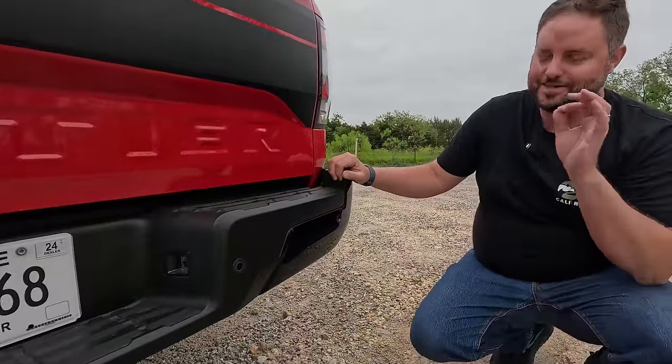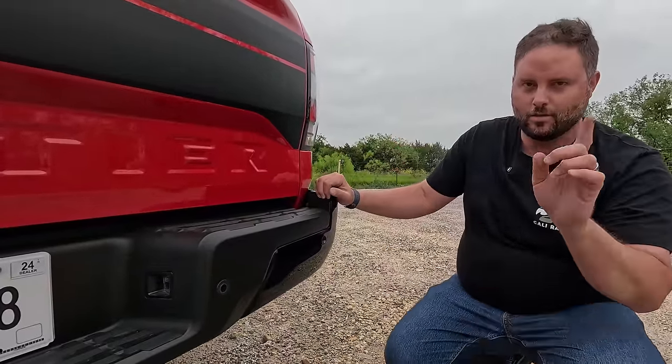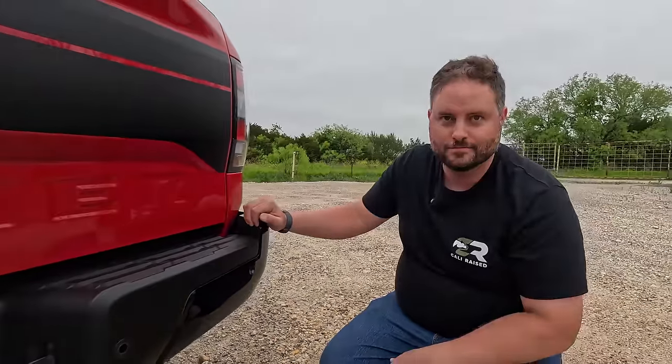Oh man, that is so refreshing in today's market. The last man standing for natural aspiration. One more thing before we go to Tacoma, backup sensors, something that Tacoma does not have. Come on down to Tacoma Town.